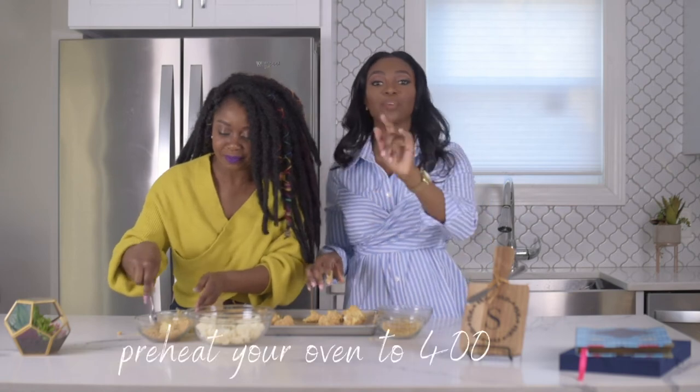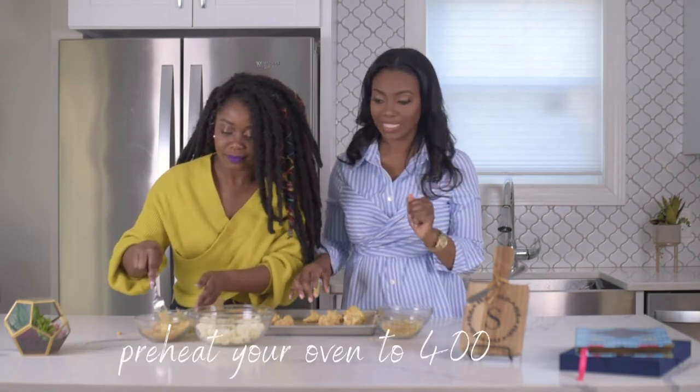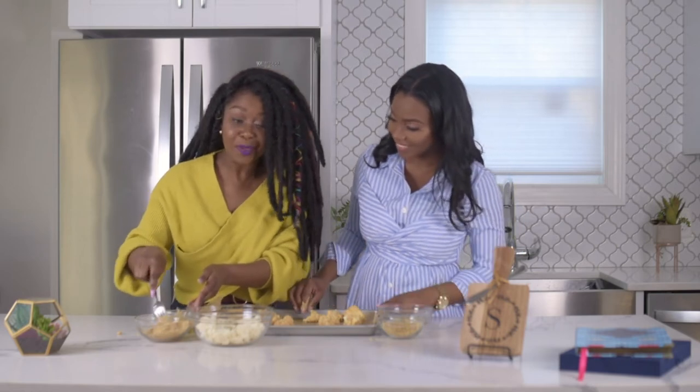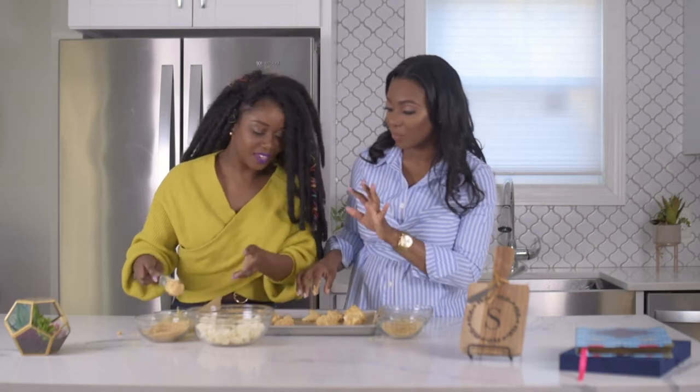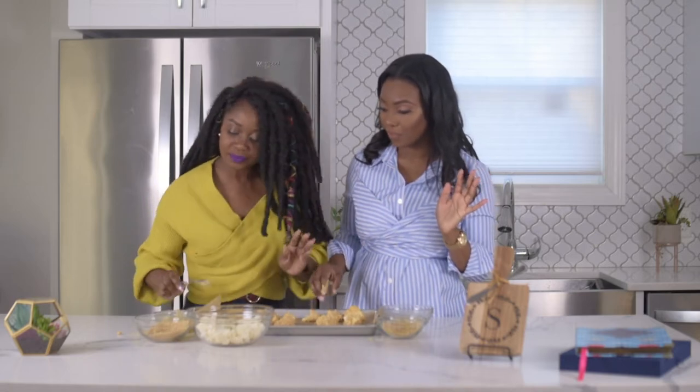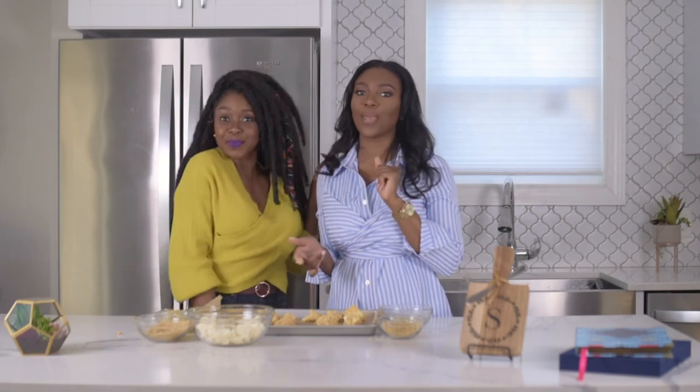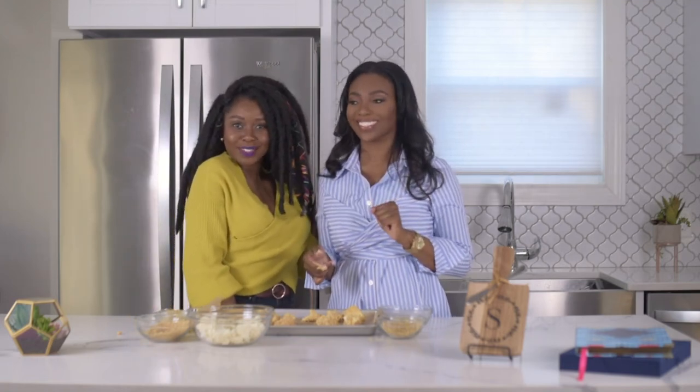And don't forget, you have to preheat your ovens to 400 degrees. This looks really good, Grace. I'm so proud of you. Well, I am a kitchen queen, darling. Okay, I'll let you wrap up this, and then we'll put that in the oven. Well done. Perfect. I'm going to put these in the oven now, and then we'll be back to make our bang bang sauce.